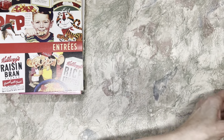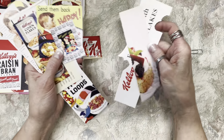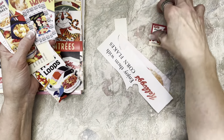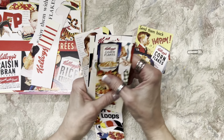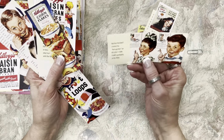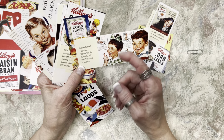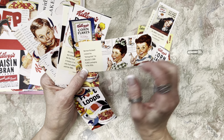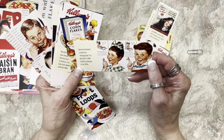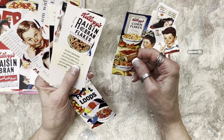That's very nice too. Now this is kind of what I have left of some of the things that I fussy cut. And you can see that I save even some font and whatever. I cut out several of these that had a little bit of a pull quote that would explain things. So Norman Rockwell created the Kellogg Kids for Kellogg's cornflakes packaging in the 1950s. And we know that's quintessential Rockwell. That's just cute.